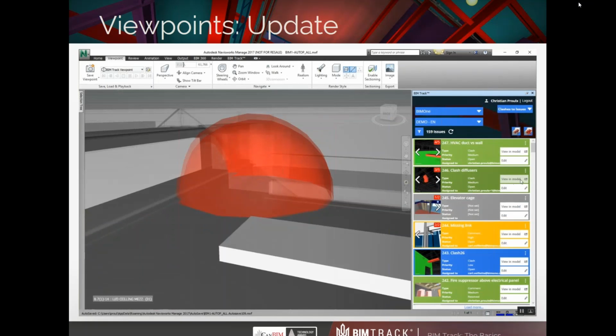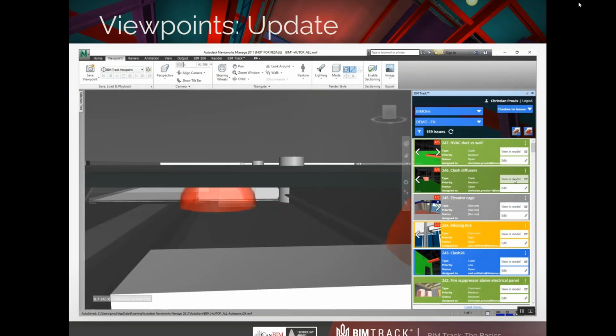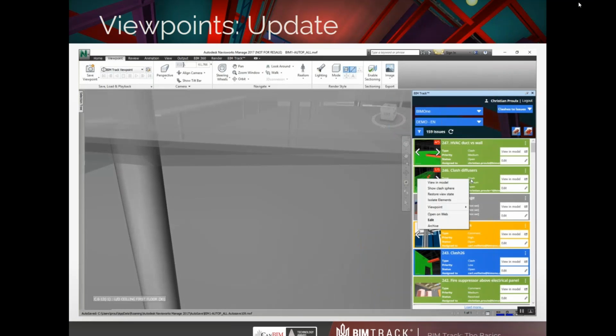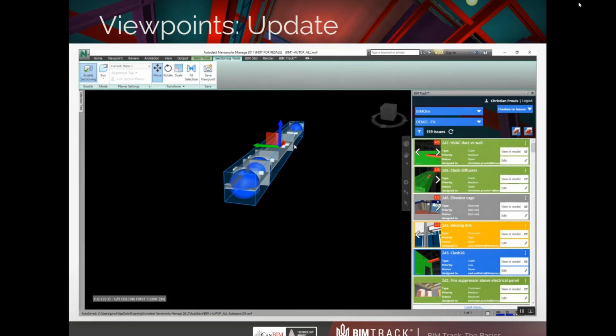Once published to BIM Track, you can now navigate the different viewpoints of an issue. Sometimes you realize that a viewpoint doesn't show the real problem you're trying to solve. In this example, because it's a published clashes to BIM Track, you can activate the clash pinpoint spheres and fit a section box around it.